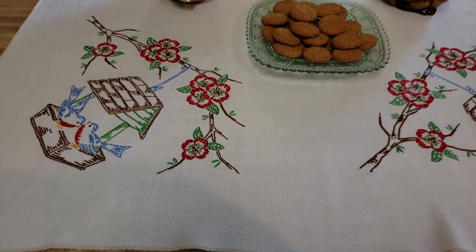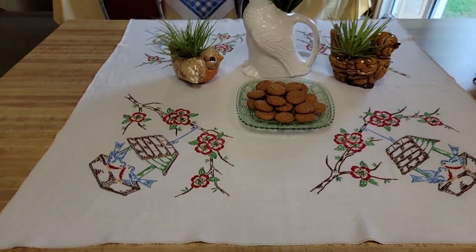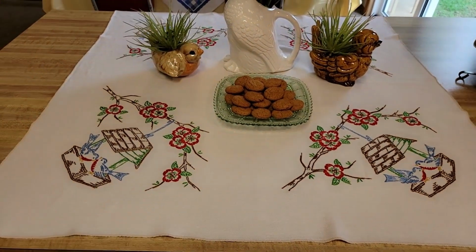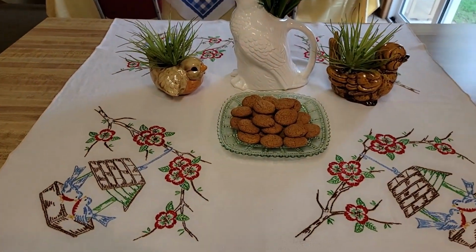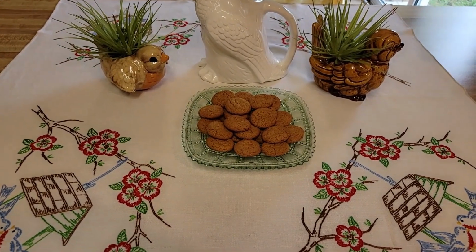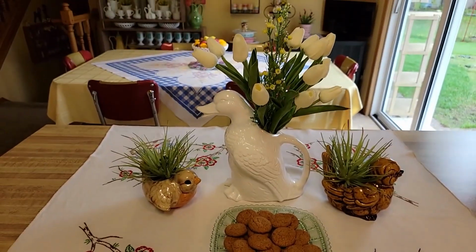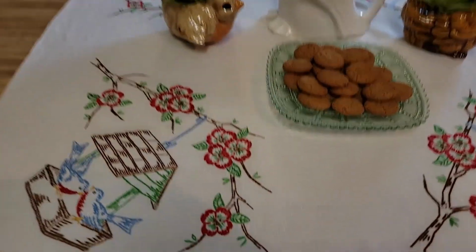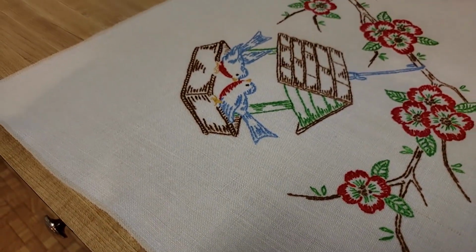So this is a very small little tiny cloth. It just fit up here, and I spent an hour ironing it and another hour on that one over there, and I still have not got it perfect. You know, it is quite textured, but it's in beautiful condition, just beautiful condition.